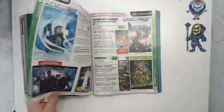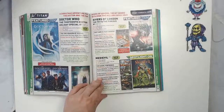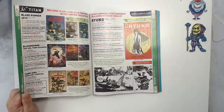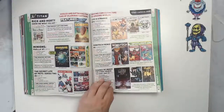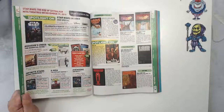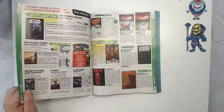Now we're coming to Titan Comics, Doctor Who. Blade Runner, Tank Girl, Bloodborne. It's a lot of interesting stuff, but not a lot of it to my taste. Although I have actually purchased a lot of stuff from them. A lot of the Michael Moorcock books come out of them, and it's always been good.